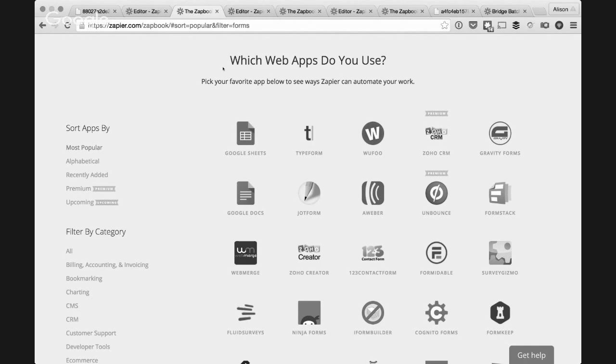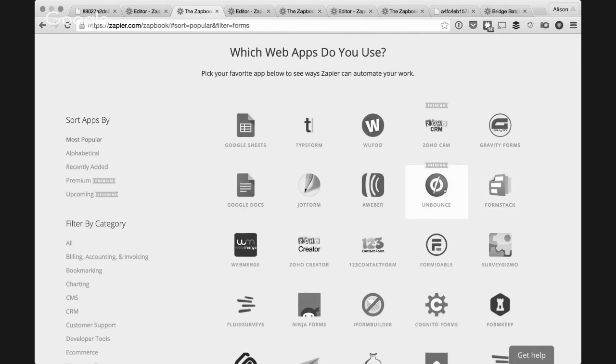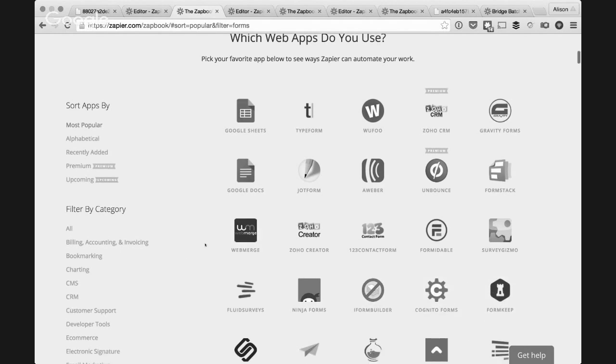So here's all the form types that we connect to. So Typeform, Gravity Forms, JotForm. If you're using Google Forms, you can just connect Google Sheets, which is where all of your answers end up, and then you can send that over. So that's very simple. Unbounce if you're building landing pages, Ninja Forms, Cognito Forms. The list kind of goes on and on here.